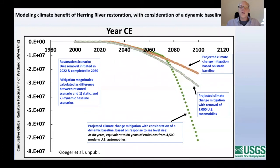A preliminary analysis suggests substantial carbon cycle changes as a result, including mortality of woody vegetation, enhanced rate of soil carbon storage, and enhanced methane emissions in expanded area of freshwater wetland. Therefore, the climatic cooling due to restoration, shown here as a negative radiative forcing, is several fold greater than would be estimated with an assumed static baseline.